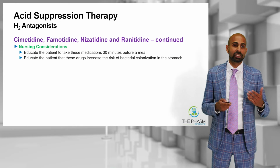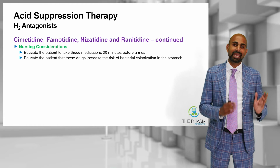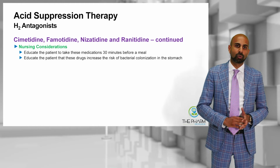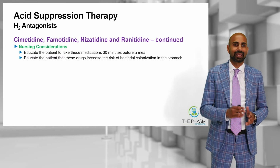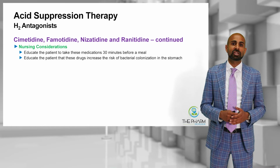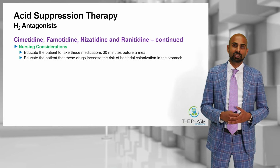Nursing considerations with these drugs that end in D-I-N-E: educate the patient to take these medications 30 minutes before a meal, 30 minutes before you dine, D-I-N-E. Educate the patient that these drugs will increase the risk of bacterial colonization in the stomach.